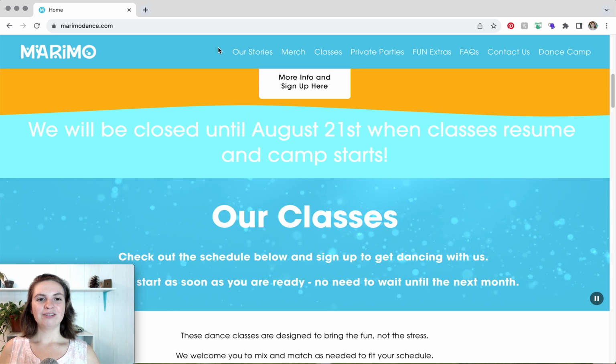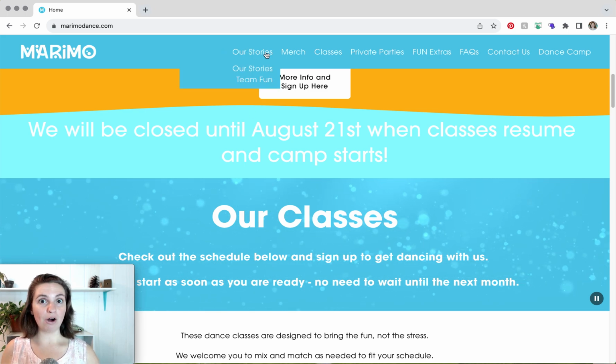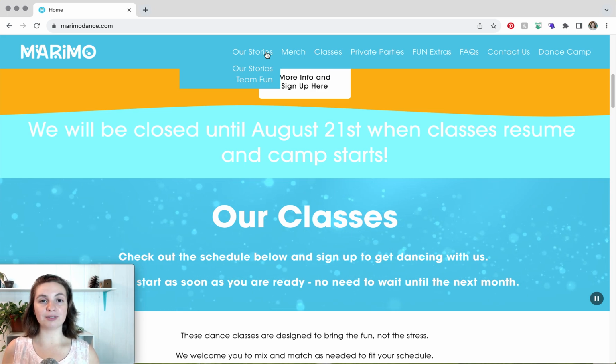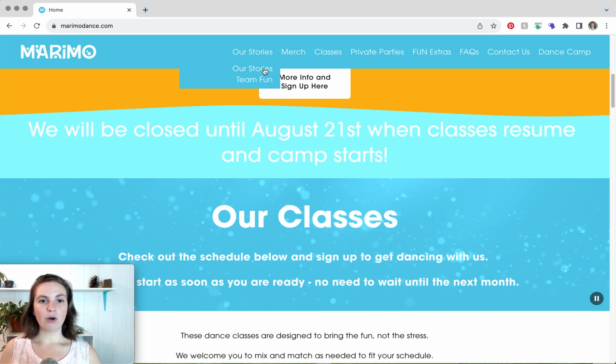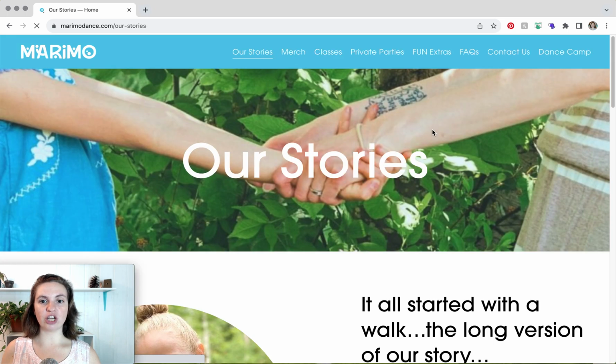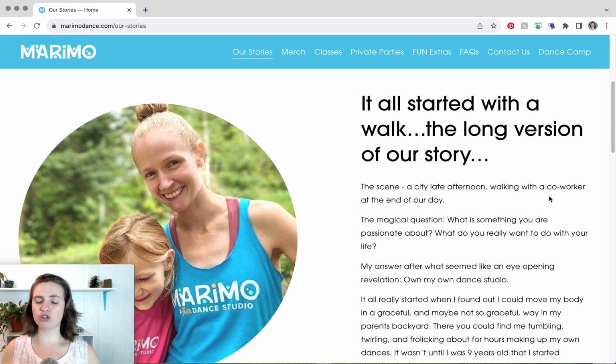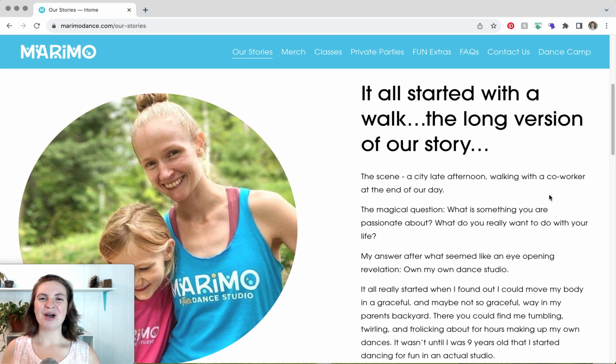Moving on, we do have the about section here. Again, I would change our stories to about because it makes it easier for people to understand what it is. Now we have 2 pages underneath. We have our stories, which is the general story of Marimo, which I loved. Angie wrote this so well. So many people have a hard time writing their about section, and I think Angie nailed it.